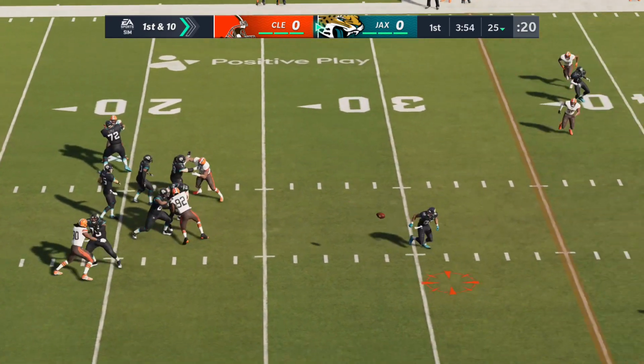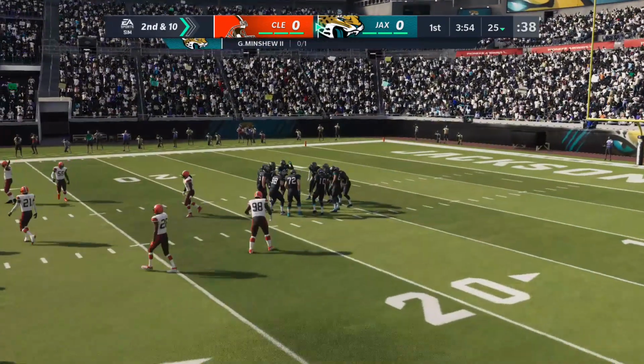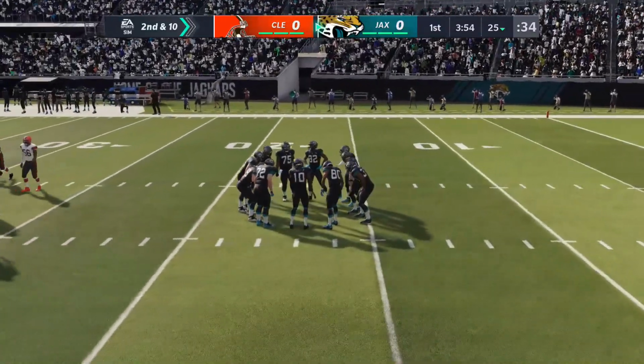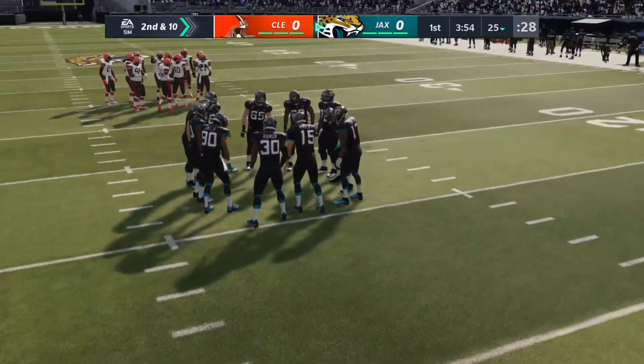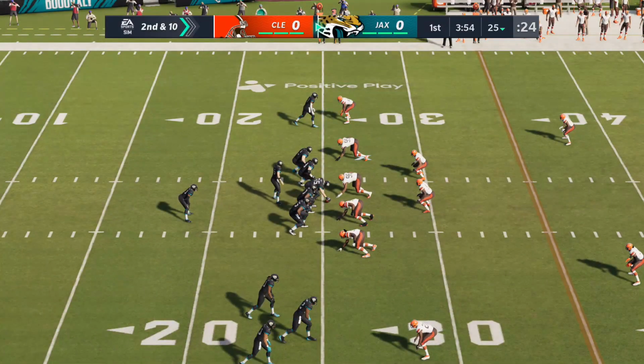Minshew, first and 10. And his first pass is incomplete. He was trying to find Marvin Jones that time. That'll bring up second down. Had an open man that time, but ended up putting a little too much heat on it, don't you think, partner? Absolutely. Just needed a touch more air under it. Instead, he fired an absolute bullet. An incomplete pass leads to second and 10 from the 25.